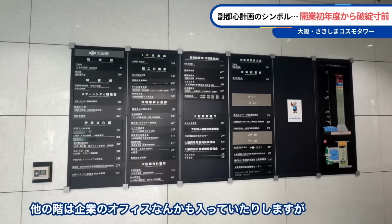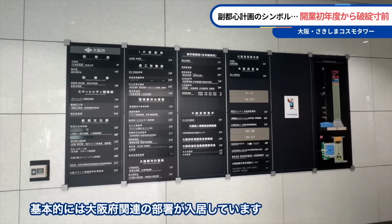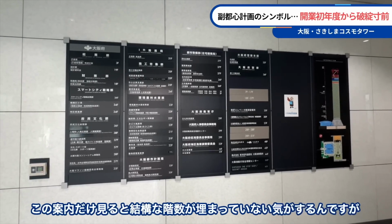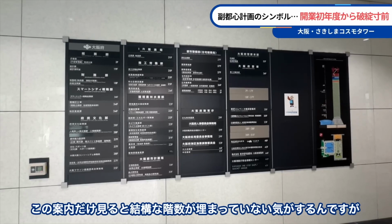His company may have offices in places like this, but basically it's occupied by departments of the Osaka Prefecture government. Looking at this case alone, it doesn't seem like a lot of floors are occupied, but is that okay?